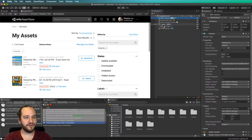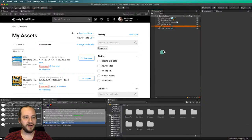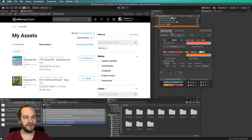And other than that, for instance, turning game objects on and off. So easy. So there's a lot of things in here. Also, you got this nice view and you can label things with colors, background colors. So you can actually give your hierarchy a lot more options. So yeah.